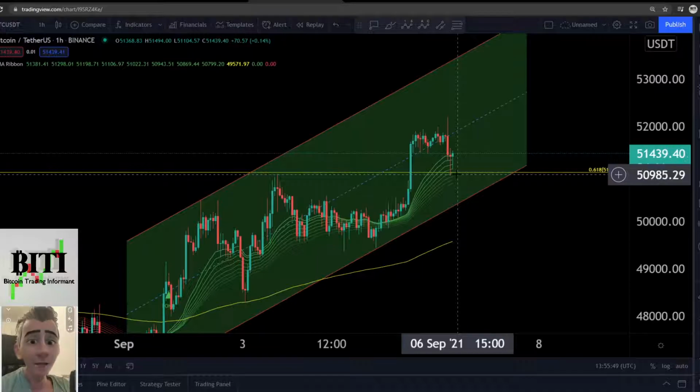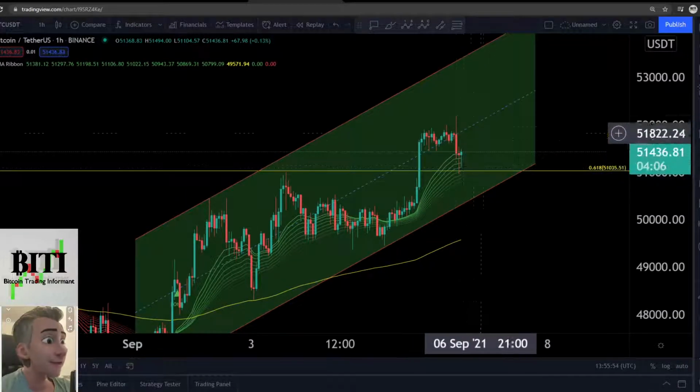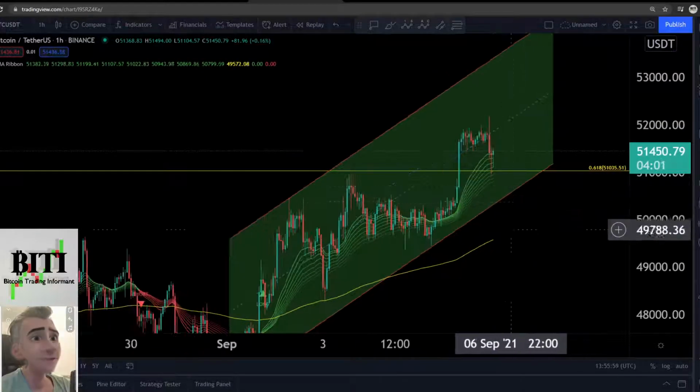If you bought in here, you can wait a little bit now and see what's going on. Set a stop loss under the Fibonacci. If we fall down, okay, it's a little minus. But if we make a next big leg to the upside, you are now in the trade. Perfect. Congratulations.